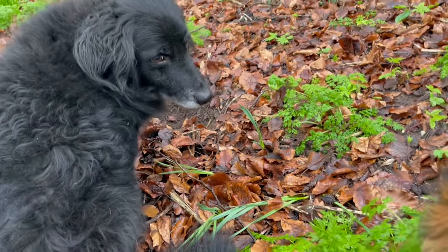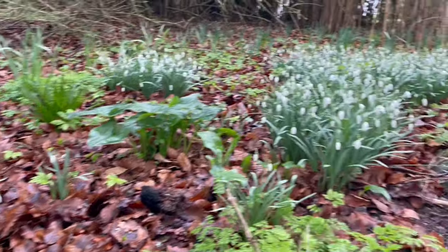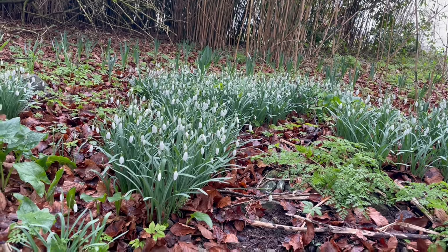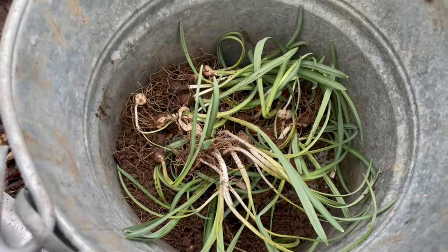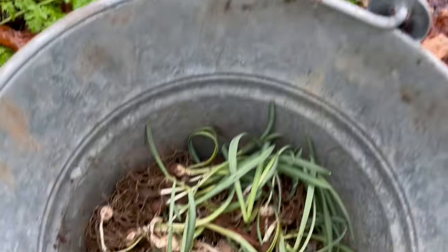The dogs are digging next to me as I'm transplanting snowdrops. You can see this is a drift of snowdrops I planted three years ago, four years ago, I can't remember. Anyway, these are more. These are late blooming snowdrops. So those are the early ones, and these are late, so that you get more snowdrops.